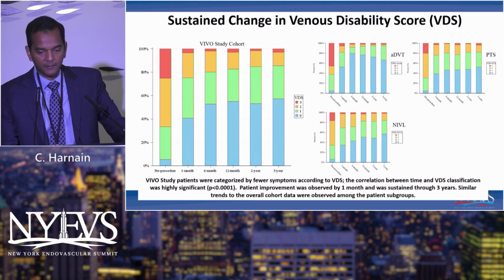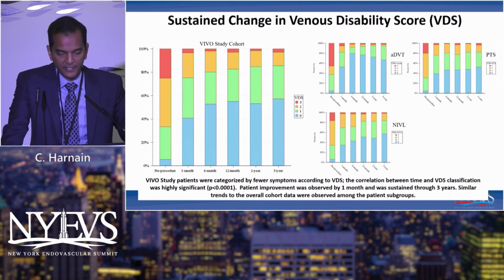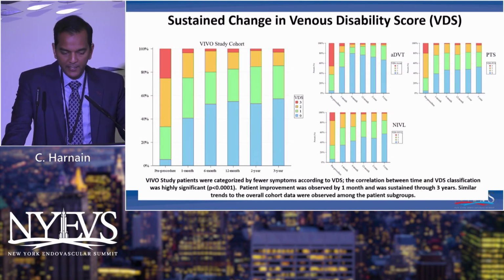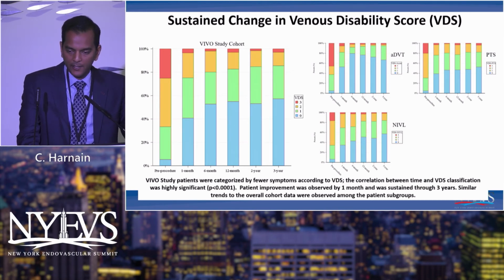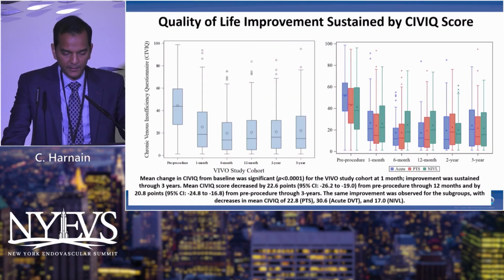Sustained change in the venous disability score. So they were categorized by fewer symptoms according to the VDS. The correlation between time and VDS classification was highly significant. Patient improvement was observed by 1 month and was sustained through the 3 years. And like the others, the subgroups maintained the same characteristics.